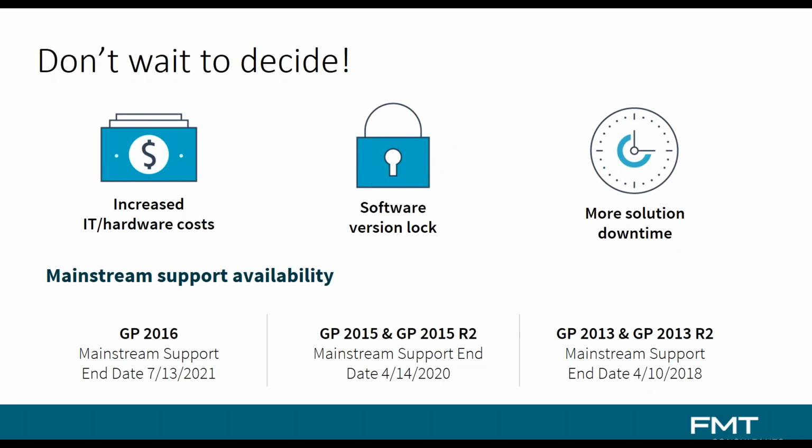Software version lock. So if you're sitting on GP 10, GP 2010, you may be experiencing this, where you are kind of locked in that version, and you're locked in that version because of one reason or another. It may be because you've created customizations around that specific version, and you're unable to do without those customizations, and upgrading may present some risk there. So we can help you out of that software version lock by working with you on assessing your solution and figuring out how you get out of that and upgrade to a more recent version.